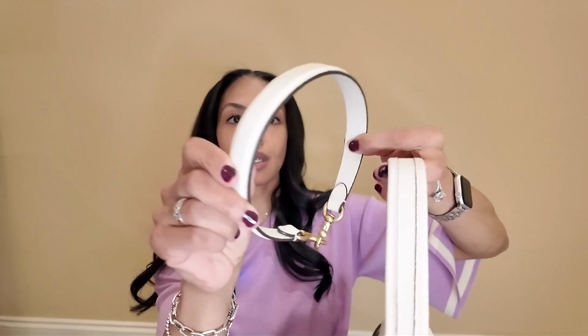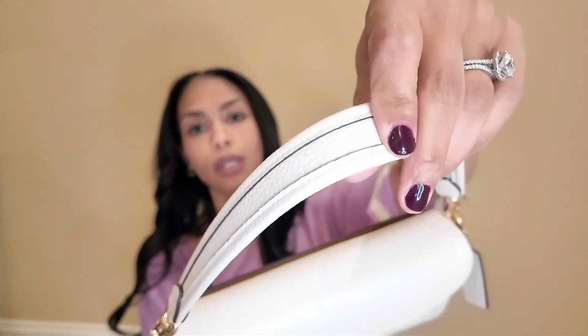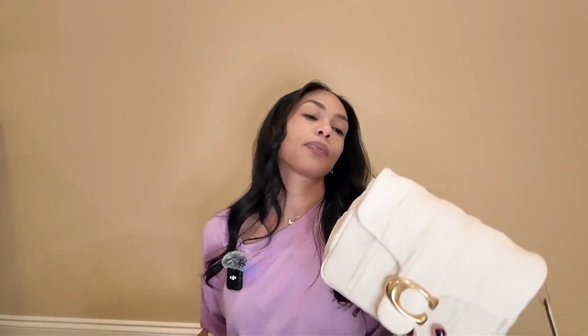This one is just a bit more, it's a little stiffer. This one is more pebbled, and so it's softer. These are the 2 in the original Tabby style that I have. We're almost done. The next style is the Times Square Tabby.